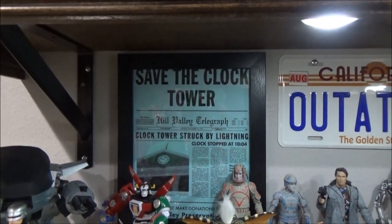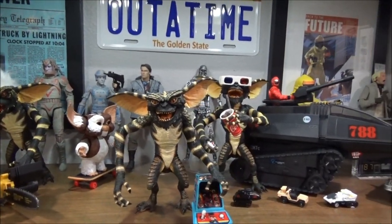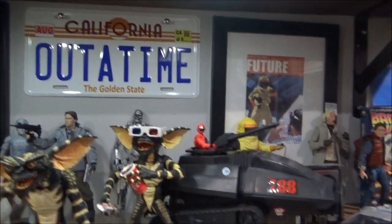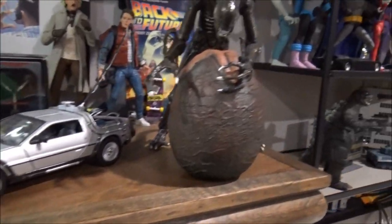I mean, save the clock tower, bro. Yeah, I was there, you know what I mean? So all of this stuff, I feel it in my heart every time I look at it. Like I said, it's just little tastes of it, man. It gives you the feel. Hell yeah, it gives you the feel.